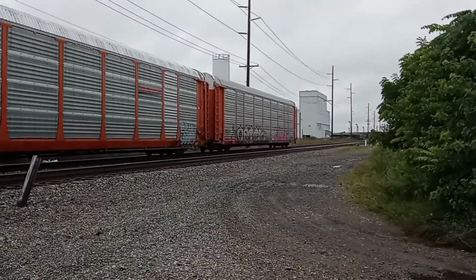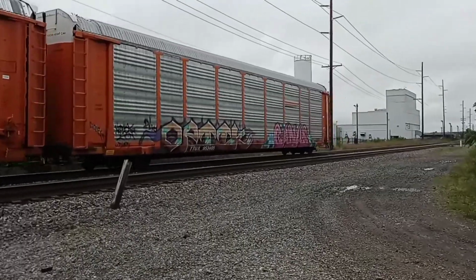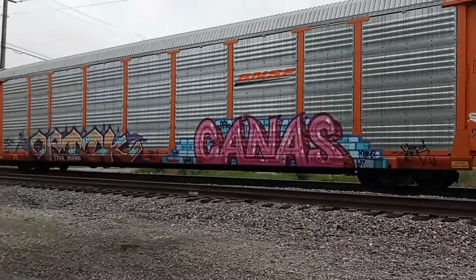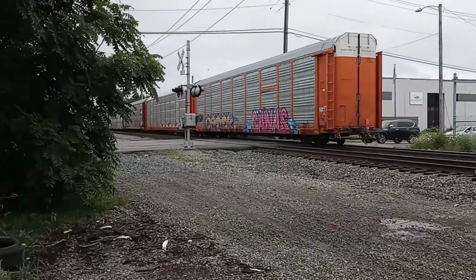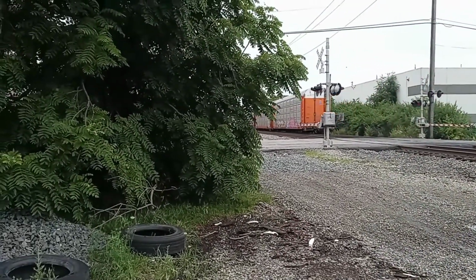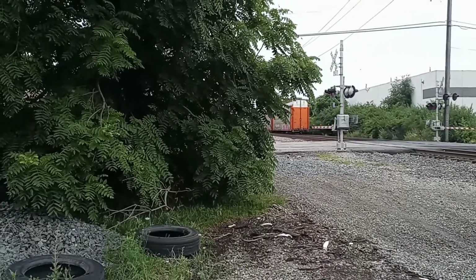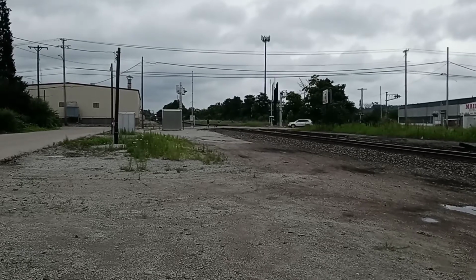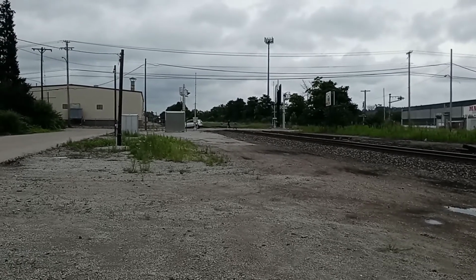After the tail end of this one went by, I was planning on heading home, as I'd been out in the rain all morning at that point. But a tip on Facebook let me know that a Norfolk Southern train was heading into Dayton with 9 locomotives. So I moved to the closest Norfolk Southern crossing. I ended up waiting another hour before it would get here, but it was totally worth it.